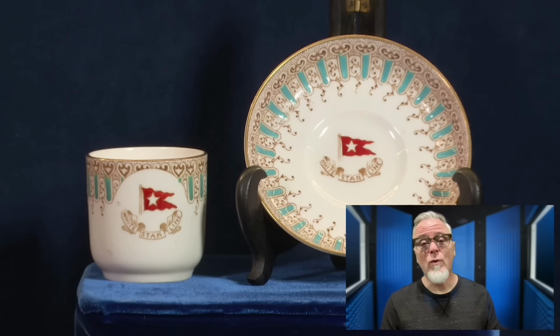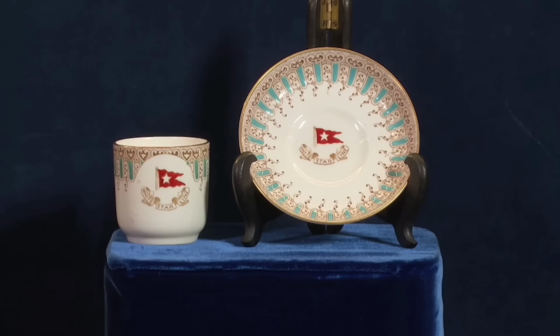The mystery of whether or not the tableware was on the Titanic is something collectors would love. For the cup and saucer at auction, we're looking at $500 to $700. So not bad for a $20 purchase. I think so. I think that's very nice to know. Thank you.